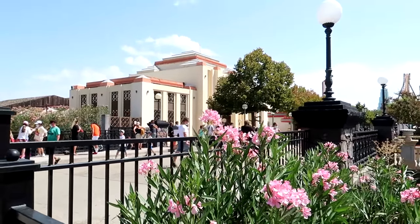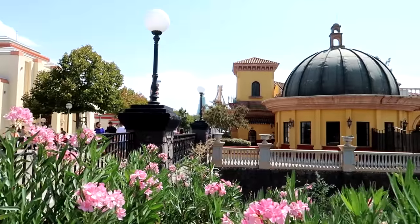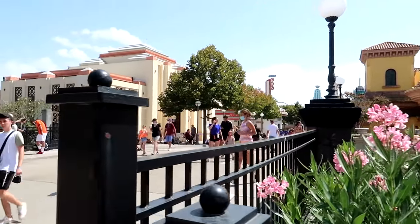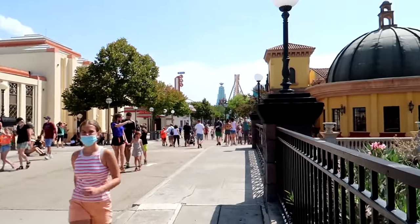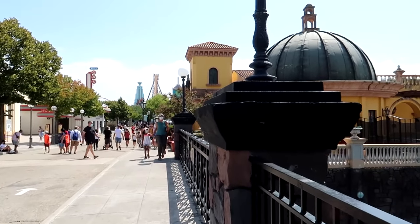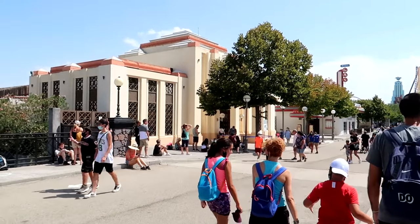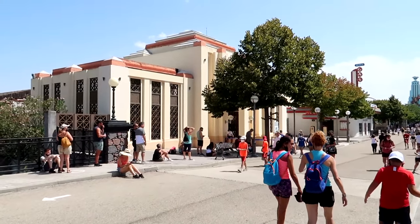As I mentioned, down at PortAventura and Tibidabo, social distancing is still a big thing at the moment over here in Spain, so show venues aren't back up to full capacity yet. So if you are coming out here in the coming weeks, bear that in mind. And if you want to see shows, get there early. But I'm going to head inside the venue and I'll put in some highlights from the police stunt show. Looking forward to this.